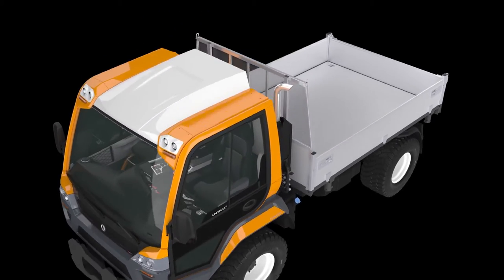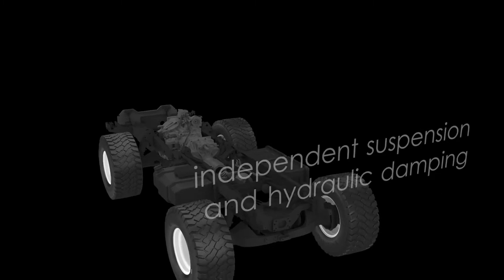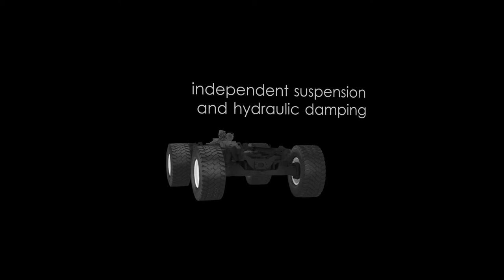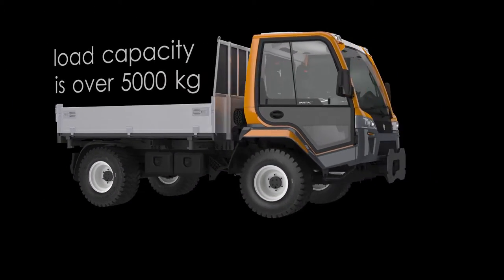The Unitrac four-wheel steering ensures perfect maneuverability. The high-performance running gear with independent suspension and hydraulic damping offers both optimum driving comfort and extremely high off-road performance. The load capacity is over 5,000 kilograms.